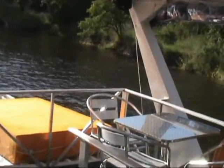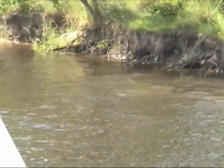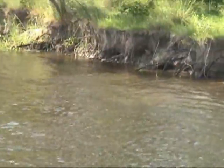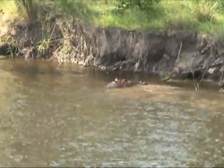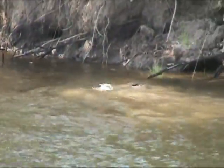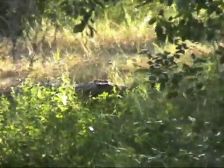Well, we've seen our second hippo. He just went underwater right up here. He'll come back up in a minute. I'll turn off the camera for a second. Here he came up. Hello, Mr. Hippo. We're seeing crocodiles. I don't know if the camera can catch them so far in. There he is. I can get him zoomed in. Couldn't get him with the zoom before.